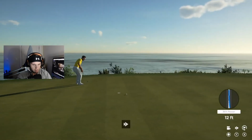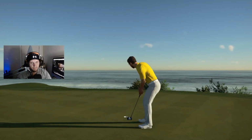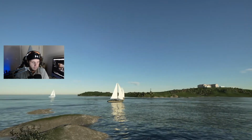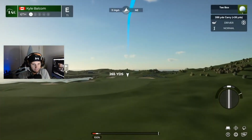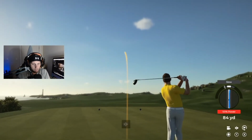Come on, come on, come on. That hurts. This is a bogey putt coming up. Awful. Well hold. Let's move on. Managing to maintain their position on the leaderboard after that effort. Let's see what happens here on the 6th.